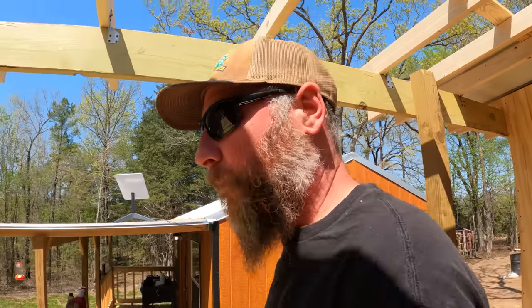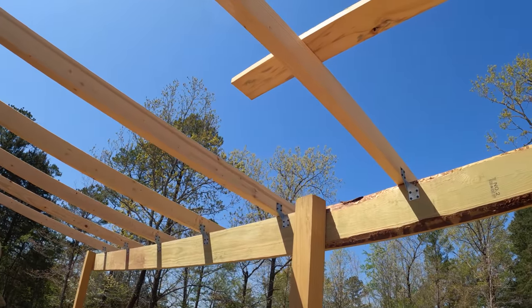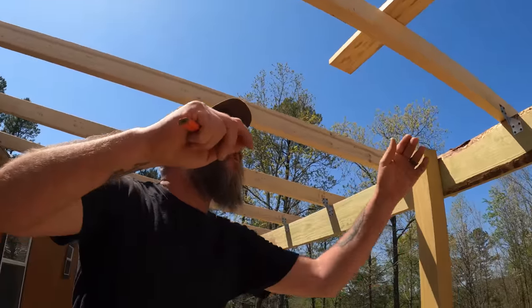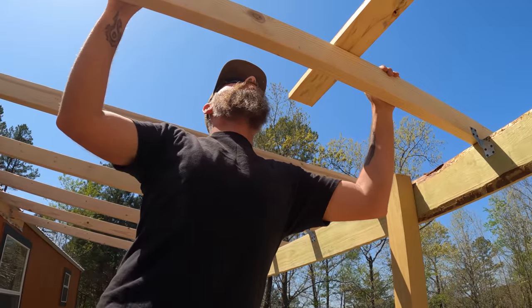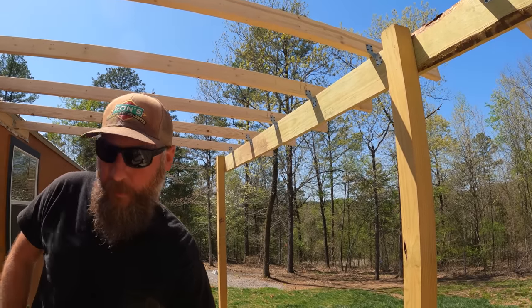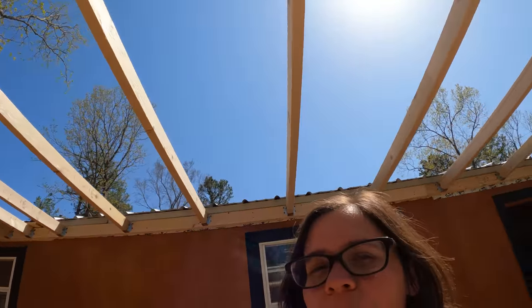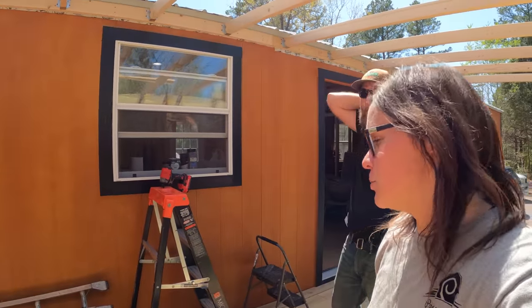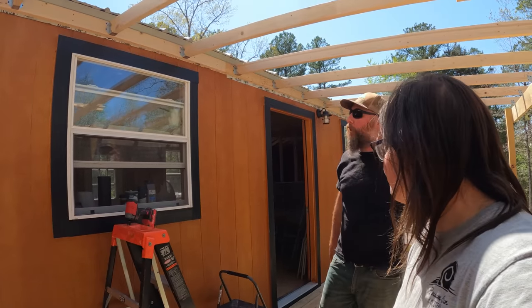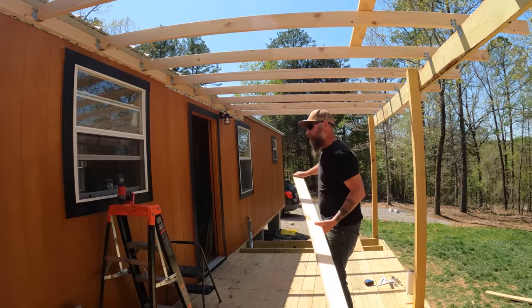We're going to have to cut some of these down, just a tad, which is all right. These purlins. Almost there, guys. Yeah, I'm roasting. Almost going to slap this roof on here, but we're getting there. We're making progress. That's all that matters. Slowly but surely, guys. Slow and steady wins the race. That's right.